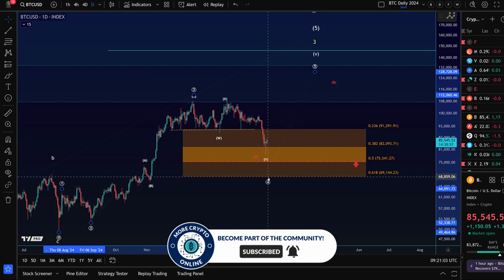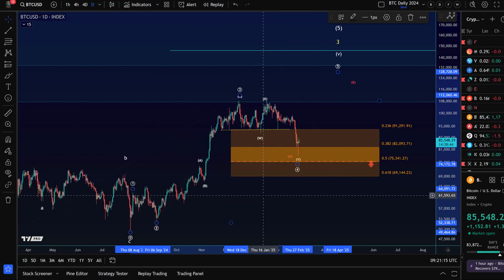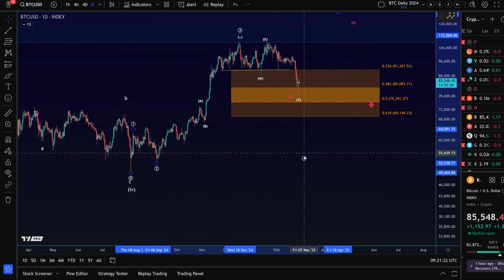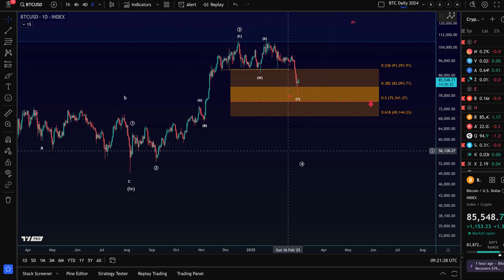But that's not an invalidation point. That's the thing: there is a difference between guidelines and rules. Guidelines say that the wave 4, even in a diagonal, shouldn't go below the 61.8 retracement. But the rules allow for a move down and even an overlap between waves 1 and 4, so 52.5K. But again, we have guidelines for a reason, because this is ridiculous.